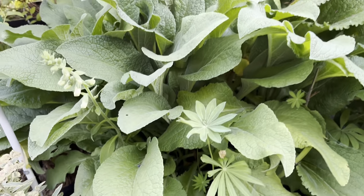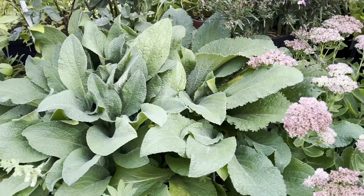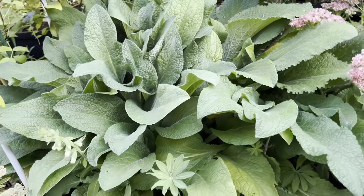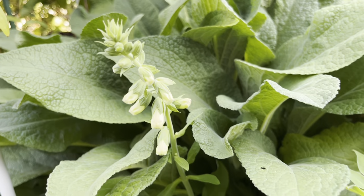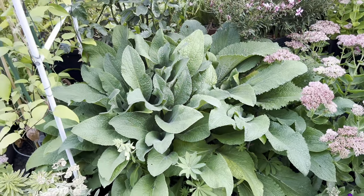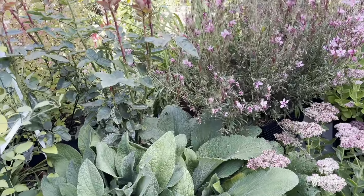Oh, here's my other patch of foxglove that I grew from seed. So much leaves, barely any flowers at all, really, except for this one spike that's coming up. I'm not sure why they're flowering so late in the season, to be honest with you, because normally they are early bloomers. Very weird.